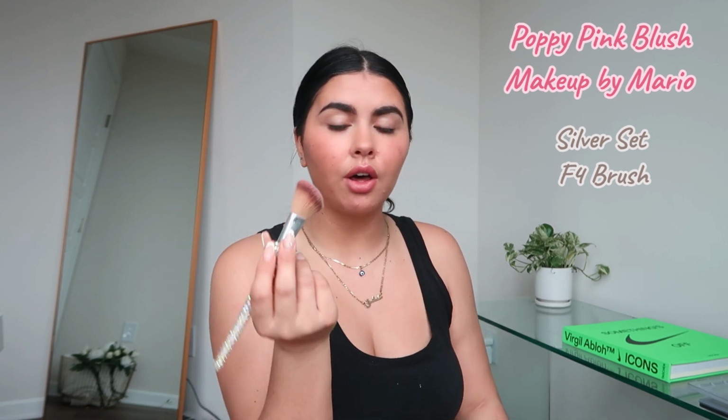For blush, I have an obsession with Poppy Pink from Makeup by Mario. It's like the perfect shade, and I'm gonna use the silver set. This is the F4. It's a perfect angle as well to apply blush. Brush? It's a brush that applies blush. I tap a little bit and it's really pigmented, so do be careful. And now I just amplify the blush underneath it.